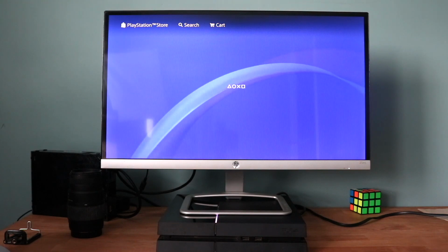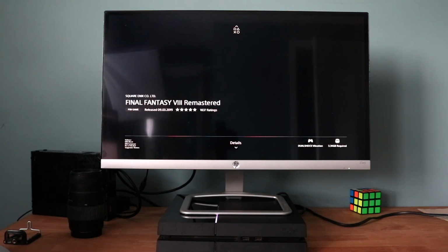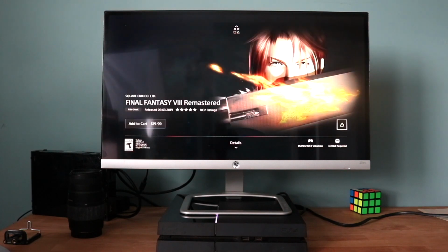But the gaming selection of this thing is still great. No backwards compatibility with PlayStation 3, but totally okay. The games run perfectly fine. I have not had any issues with any PlayStation 4 games at all. I've downloaded games, I've bought games, put them in.